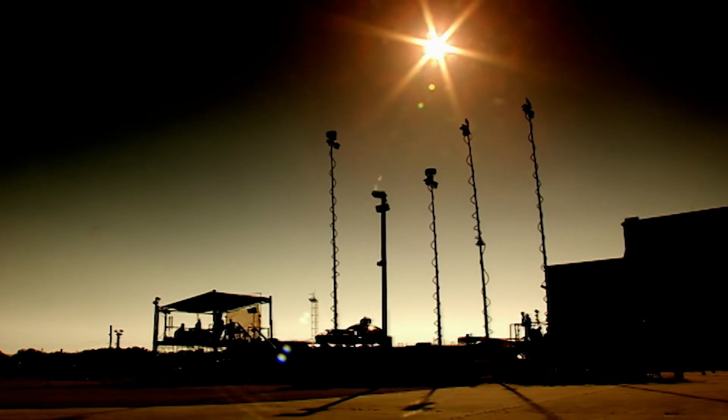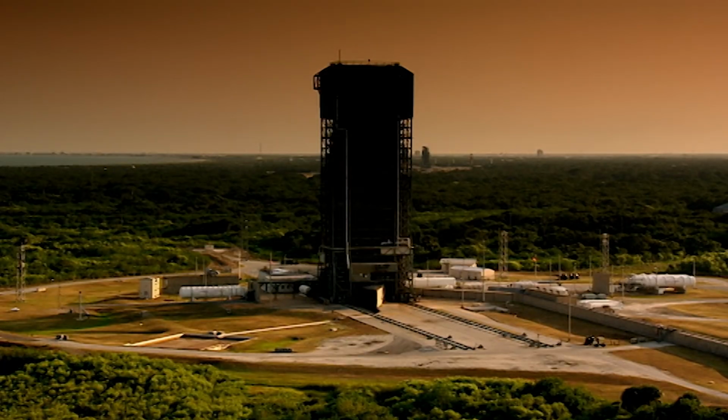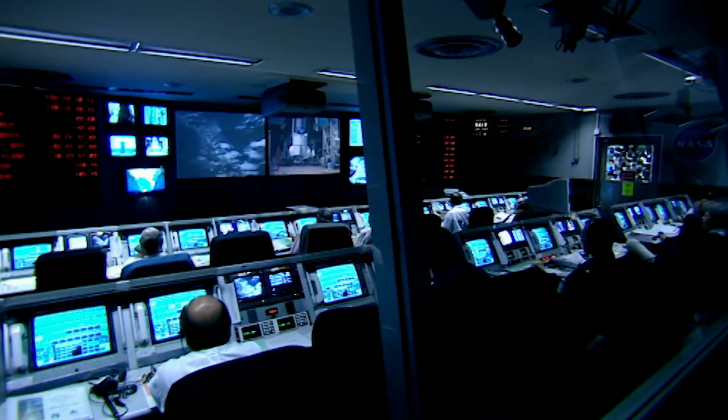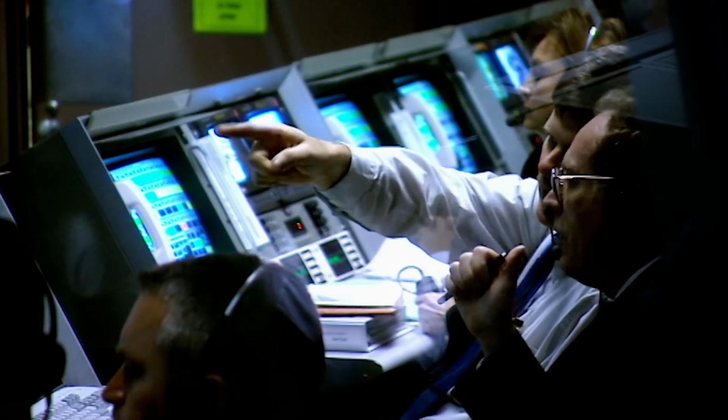And the launch team was ready to go. This is Atlas Mission Control live from Cape Canaveral, making final preparations for liftoff. Atlas Systems propulsion, go. Hydraulics, go. Pneumatics, go. LO2, go. Vehicle electrical, go. Flight termination system, go. Propellant utilization, go. Centaur Systems propulsion.